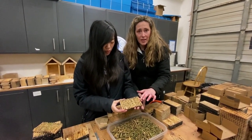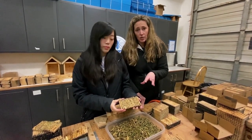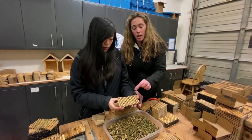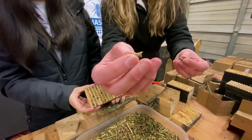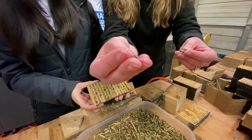Mason bees and leafcutter bees are different. Mason bees spin a silken cocoon and hibernate in the silken cocoon and then emerge early spring. Leafcutter bees lay a larva. So each one of these cells has a tiny little leafcutter larva inside, and they will use leaves or flower petals to lay their babies in, and then they'll wrap them up snug.